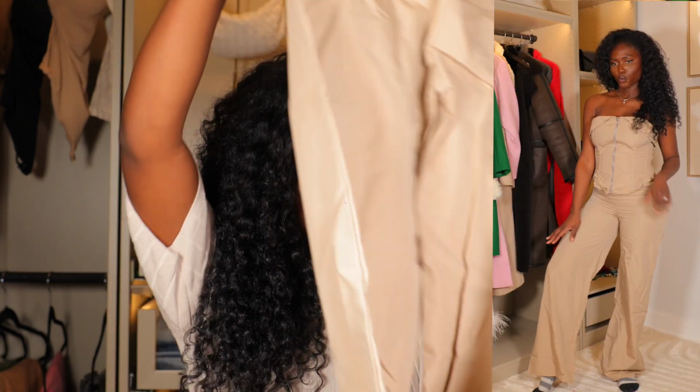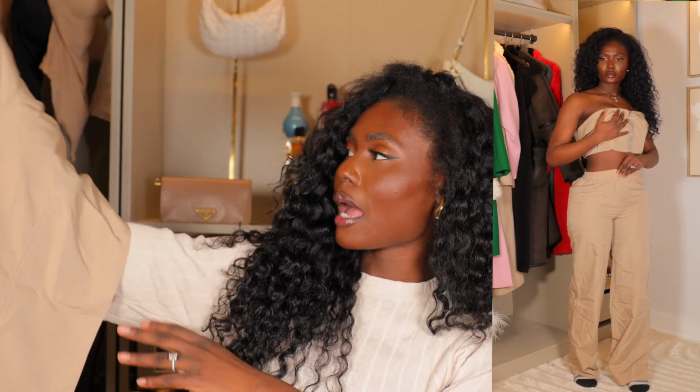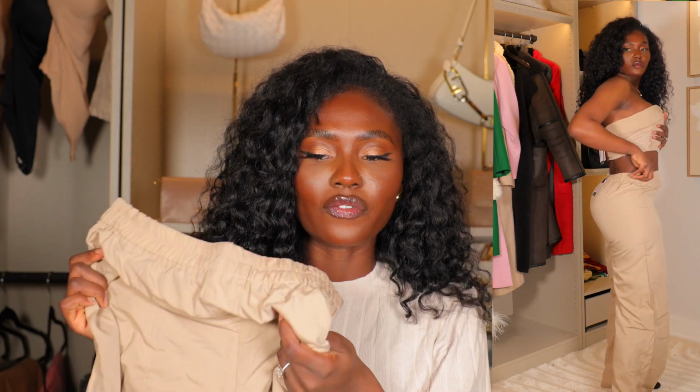So that you have reference on my sizings and why I got certain things, you have an idea of that. Now I got the matching bottom to it because I was just like, why not? It's wide leg pants. I love to get sets because I can wear them together and I can wear them separate. And this is just a top and a bottom that I feel like I can definitely wear.